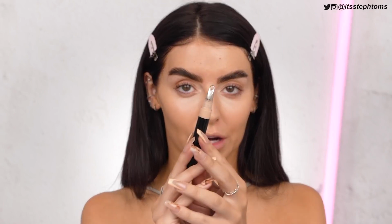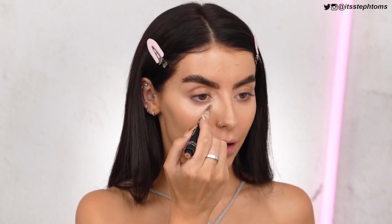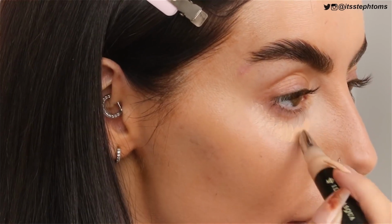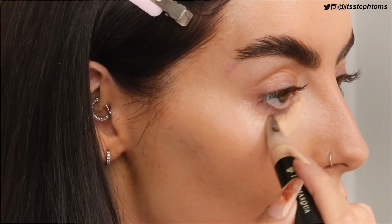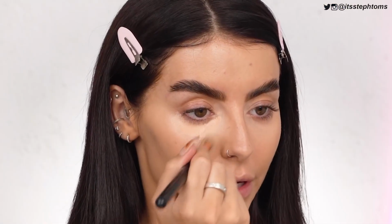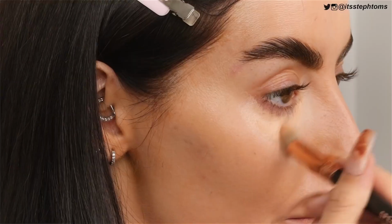So now that I've brightened my under eyes, I really don't need to use a lot of this. This stuff is very full coverage. So as you can see, it just comes out of the applicator there. And I'm just gonna blend that out underneath here, honestly. This is so cooling on my under eyes right now. It feels good. I'm just gonna take the same brush that I used with that corrector and just blend that out.